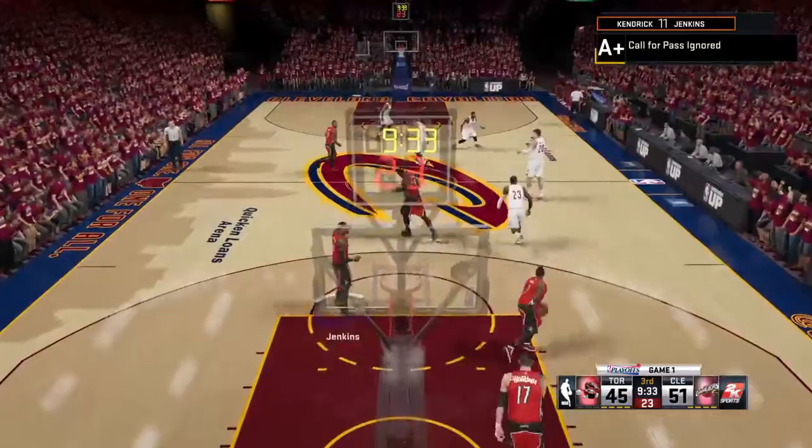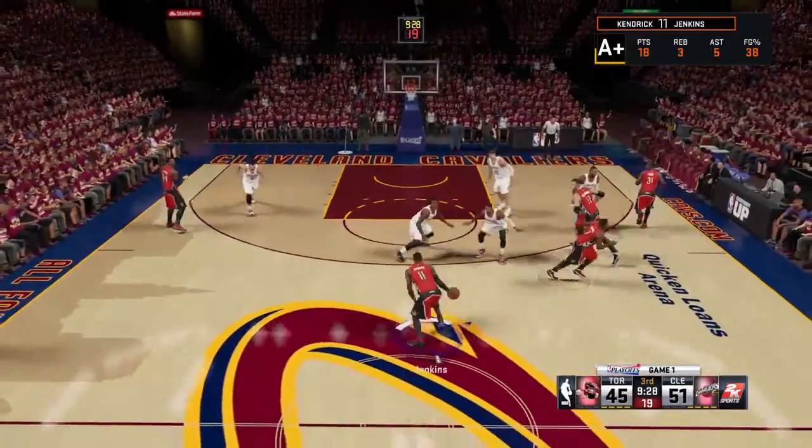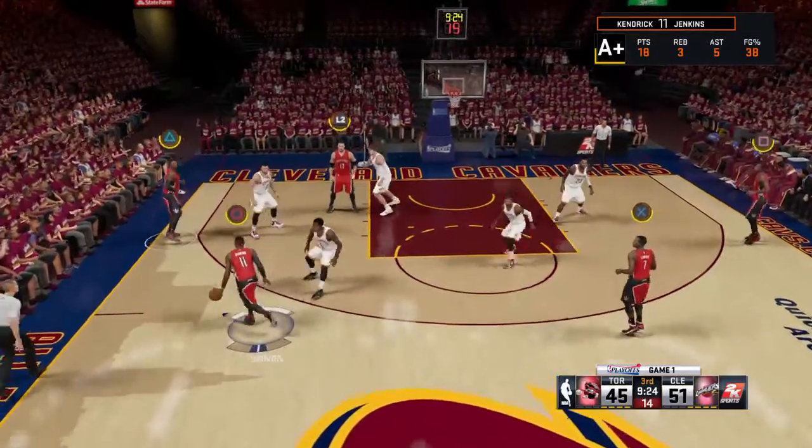That's basketball 101, guys. I mean, elementary. Use the screen to free yourself and then take it straight to the rack. Yeah, very nice set play for him. Well, that's using your head and using your body.